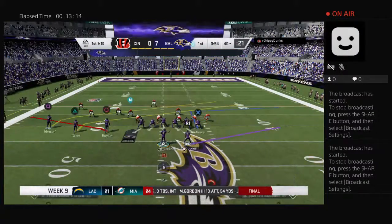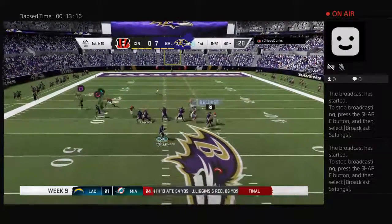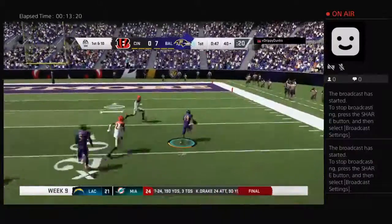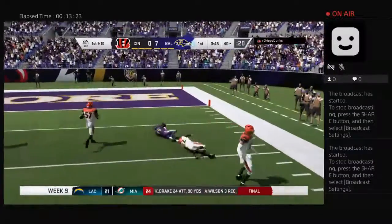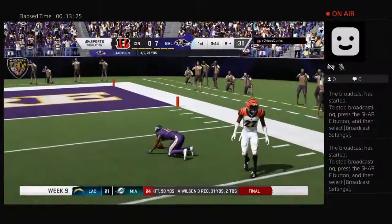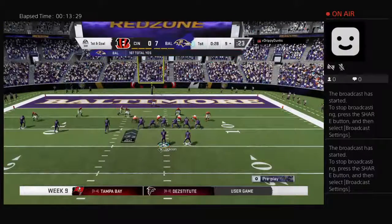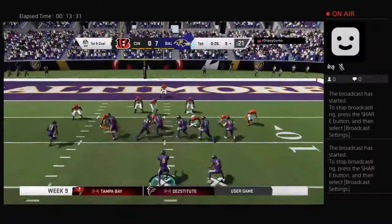What a huge pickup as the Sticks make a drastic shift forward. Now a man open down the middle of the field. And they move this all the way down to the 9. Back-to-back plays of right around 30 yards, and the field position has totally been flipped.